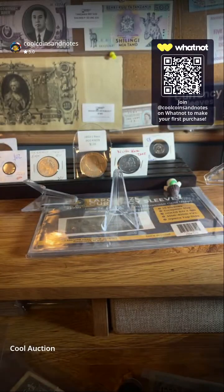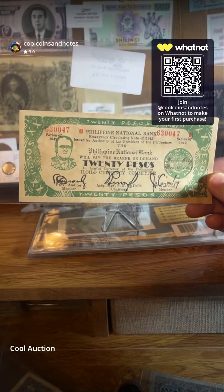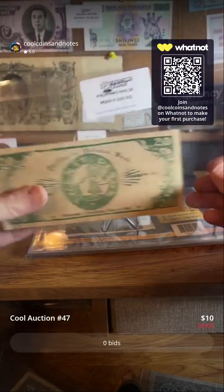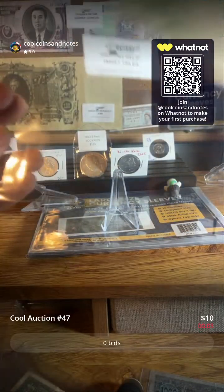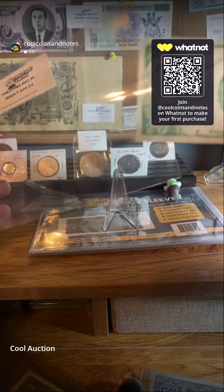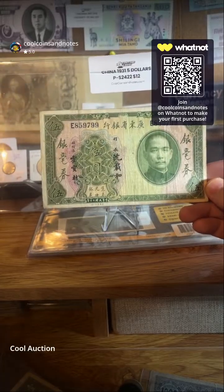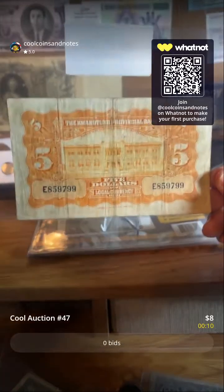All right, so next up, we're gonna do a World War II note. It's gonna be Philippines. Lots of color here on this 20 pesos. Look, this thing looks really nice. I don't see any folds in it. It's a nice note. Nice example of that note. All right, next up, let's do a 31 $5 China. Huang Tung Provincial Bank.